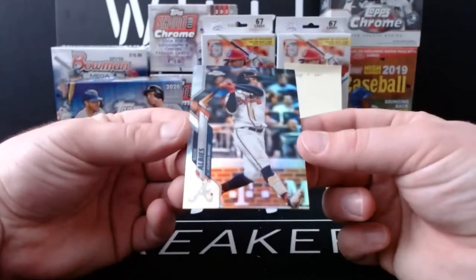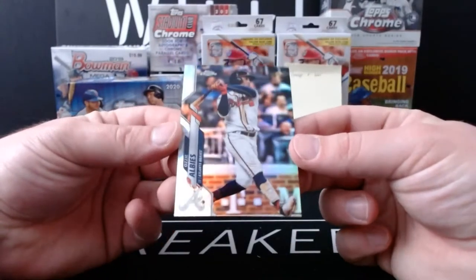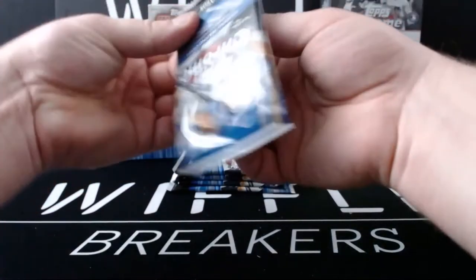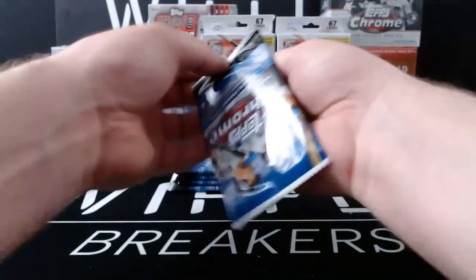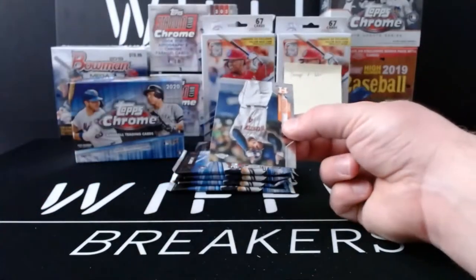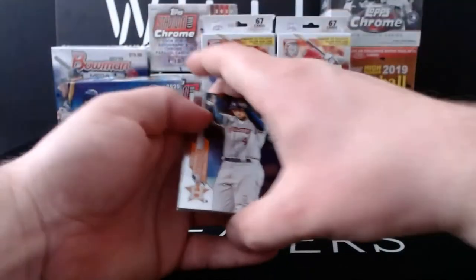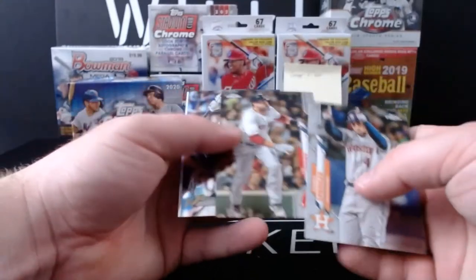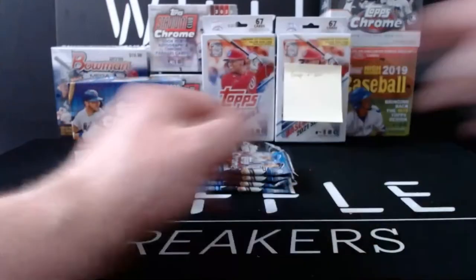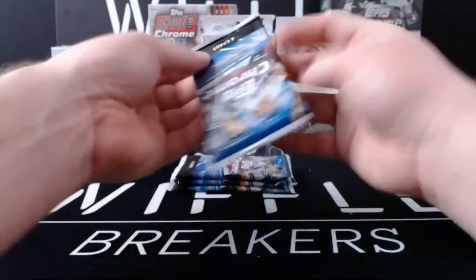Okay, so you pulled that Solak gold auto out of a blaster. There we go, Josh. I did not know that. I think I knew you pulled one, but I did not realize it was out of a blaster. I think I pulled blue and orange recently, but nothing better than that. Until tonight, hopefully.